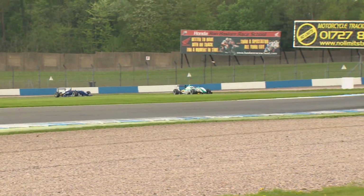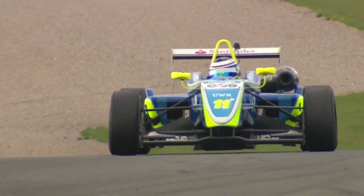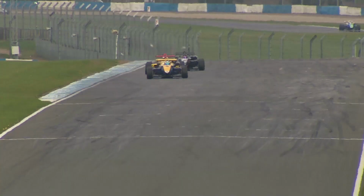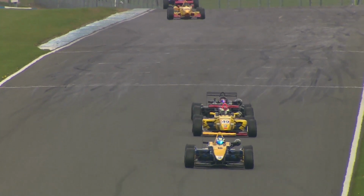So here comes the squabble for 2nd and for 3rd position, as this man here, Shane Kelly, out front and leading the race at this stage. Through the right-hander at Coppice he will go. The man from Wolverhampton in the car that's prepared by the students studying motorsport engineering there leads the race.